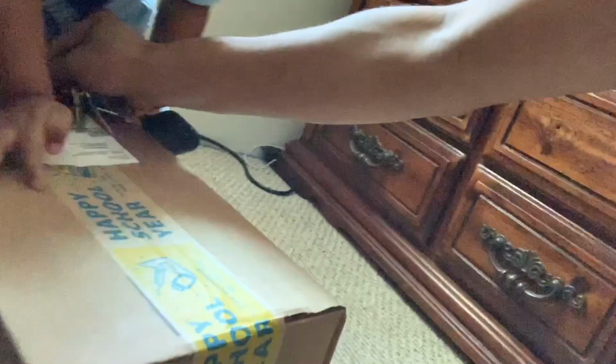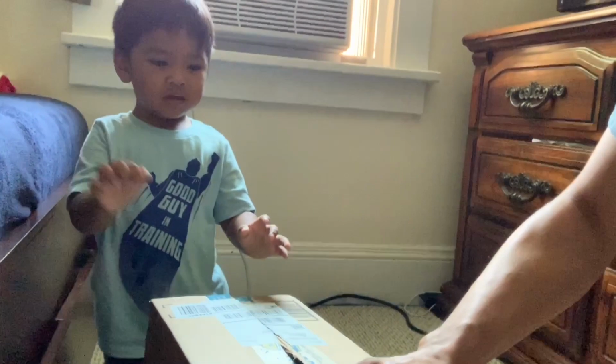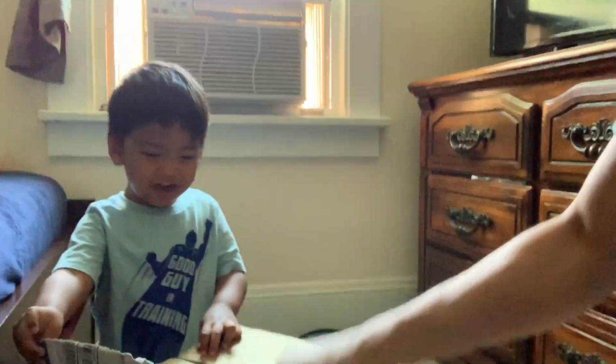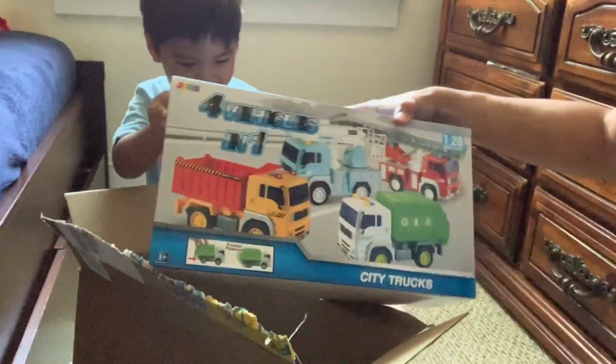Excuse me, move, excuse me. Let's open it. What is in here? Let's see. It's here. Help me, help me. Yeah. What's here? Oh, it's a fire truck? Whoa! Wow! Ito yung iniyakan niya naman.